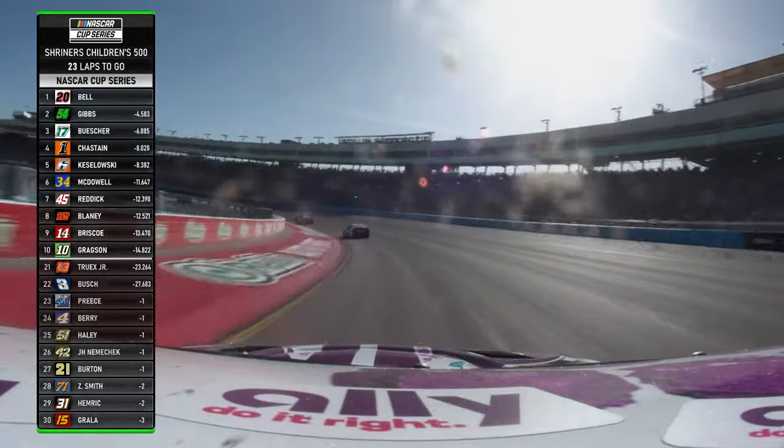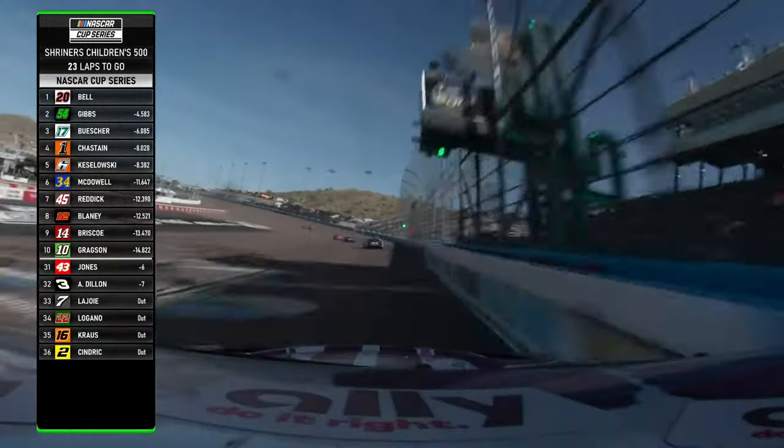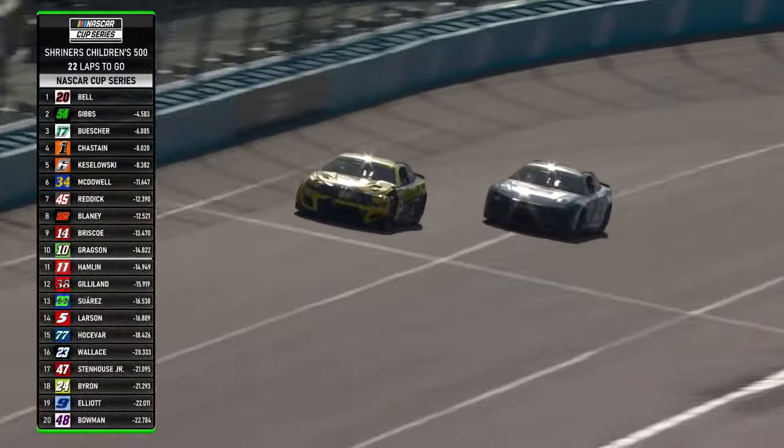I didn't see that. No, I drove in there. You've got to lift to make the corners, Bob. You can't hold it wide open around Phoenix, and maybe he should take a look and realize he can't do that too. He drove straight in the back of me, and he's man enough to own up to that.